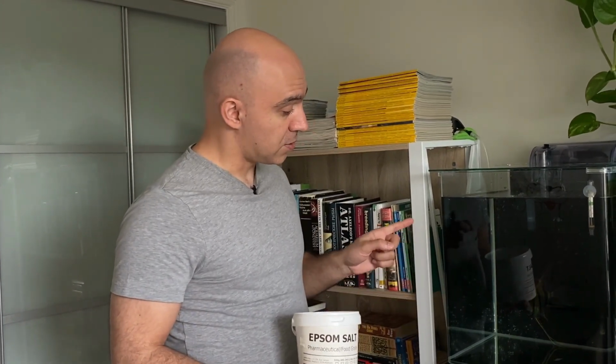I've had a case of bloating in a wild Altum before and I treated it with epsom salts. I dewormed the fish, I treated it for internal parasites. Unfortunately nothing helped and I lost the fish. So I'm hoping that this case will be successful, although you never know.